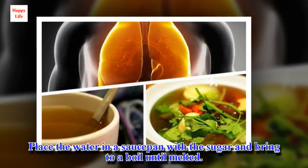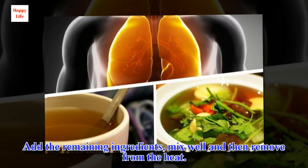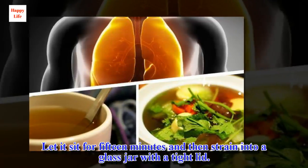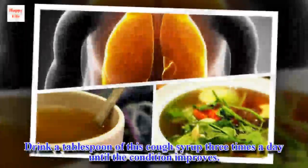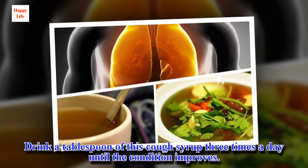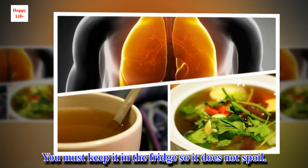Place the water in a saucepan with the sugar and bring to a boil until melted. Add the remaining ingredients, mix well and then remove from the heat. Let it sit for 15 minutes and then strain into a glass jar with a tight lid. Drink a tablespoon of this cough syrup 3 times a day until the condition improves. You must keep it in the fridge so it does not spoil.